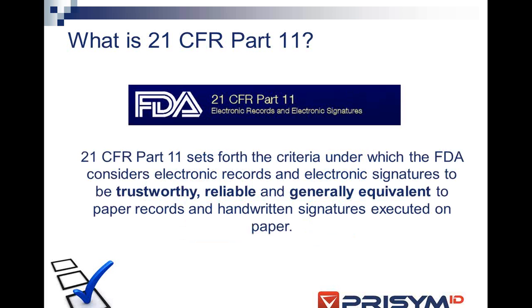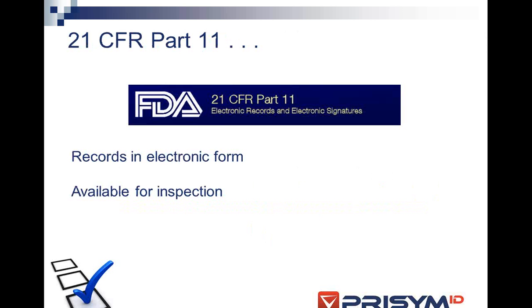Some more detail, it defines the criteria under which electronic records and electronic signatures are considered to be trustworthy, reliable, and the key phrase, generally equivalent to paper records and handwritten signatures. A quote from FDA guidance notes, Part 11 applies to records in electronic form that are created, modified, maintained, archived, retrieved, or transmitted under any records requirements set forth in agency regulations. Another key point, the relevant records as well as the supporting documentation for the systems must be available for inspection by the FDA.